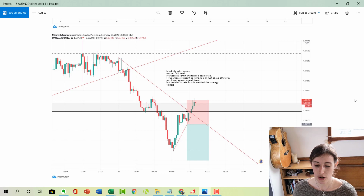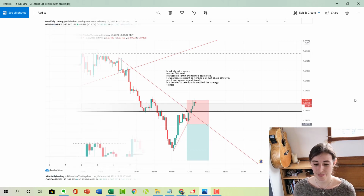We had this pullback up to the grey area here, which is the resistance level on the 4-hourly chart, and I thought that we were making a double top pattern, so I got into the short, but unfortunately I was activated in with a sell stop, but then it turned against me, went up to my stop. It happens, you win some and you lose some.